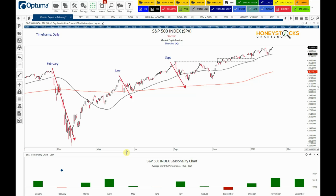So what can we expect going into February? What I want to highlight is seasonality, just very quickly. Last year, we obviously had the market crash. We had a drop in June and we had a drop in September. Now, over the last 70 years, last year was a perfect correlation for seasonality. Seasonality isn't a great predictor by any stretch of the imagination. The way that I use it is, certainly going into September, I'm always conscious of it.